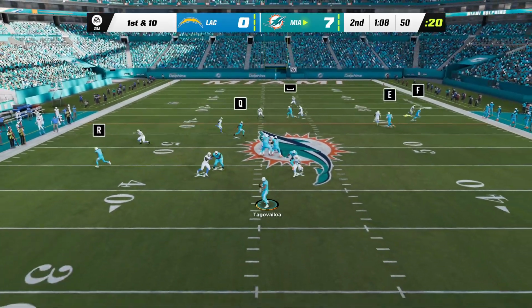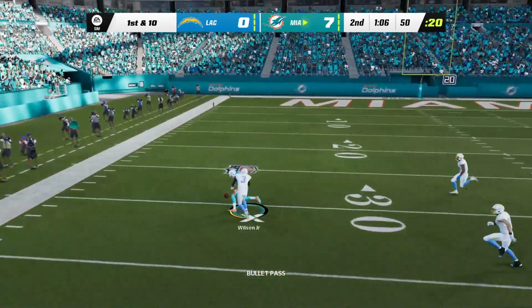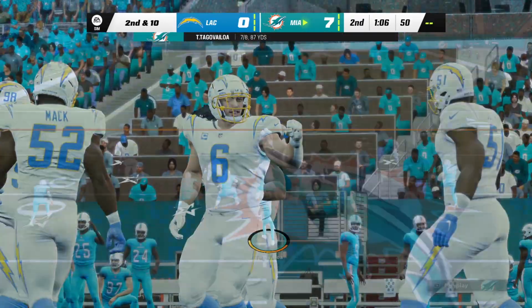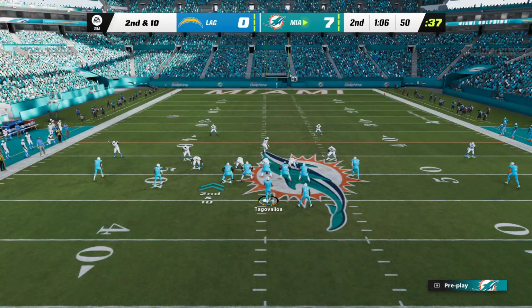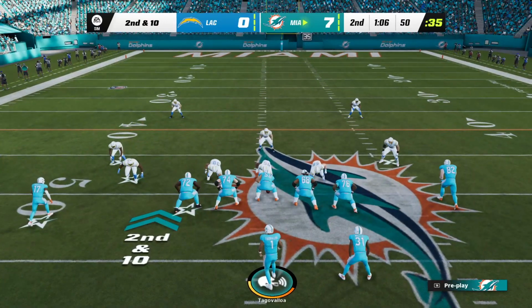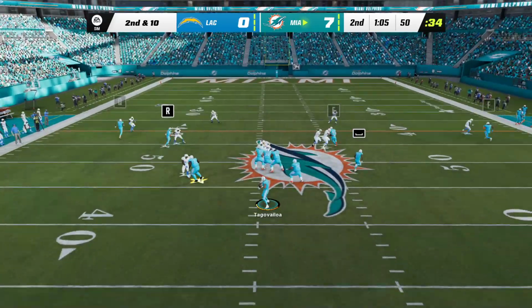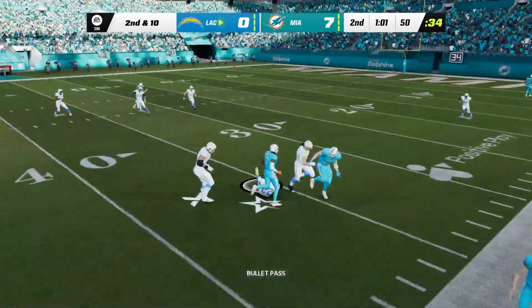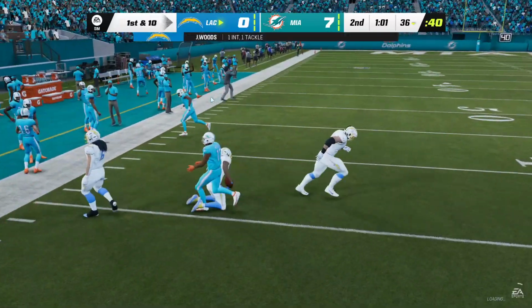From midfield, here's Tua. And this will be incomplete. Physical play on the football there, and it's second down. After the incomplete pass, here now is 2nd and 10. Tua sets up to pass it. Oh, that's into double coverage and intercepted.